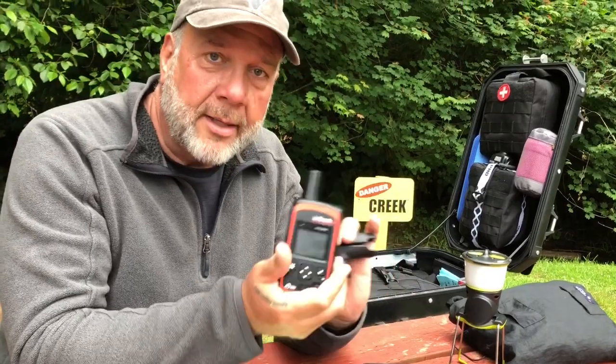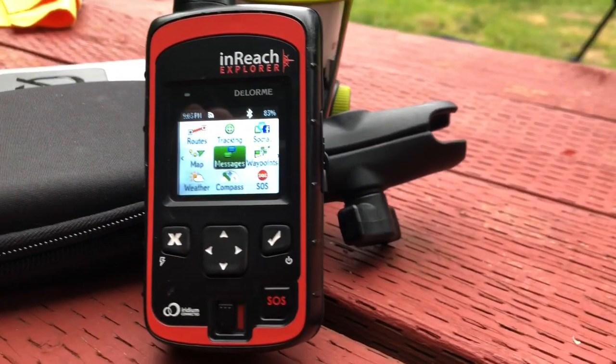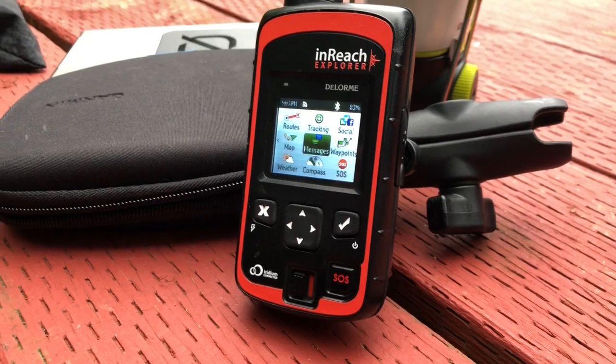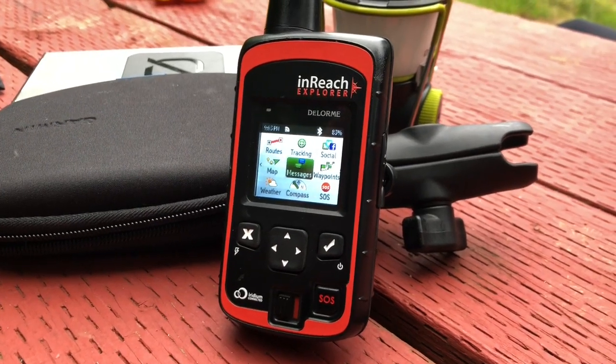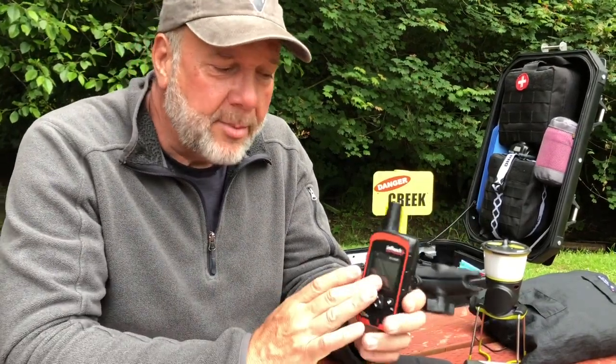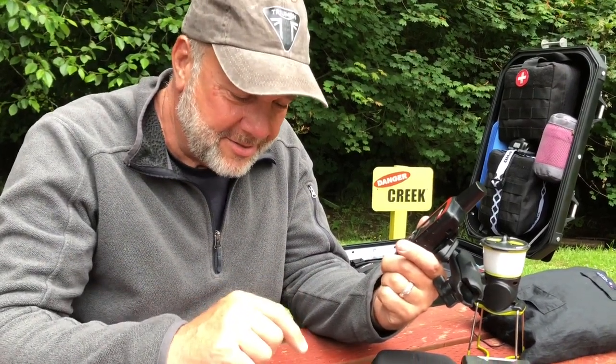This is an older product, and Garmin has since bought out DeLorme. This is an old inReach. They make the new inReach Minis. What I really love about this is when we're off-grid, we can still text via satellite. So we were off-grid, I think, our first night, where we had no signal, no nothing, really. And this is how we're able to communicate back to our partners.